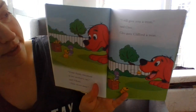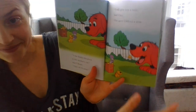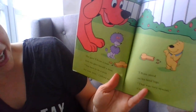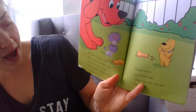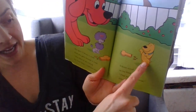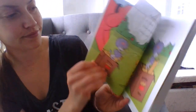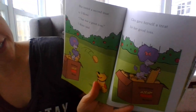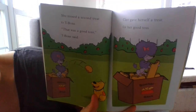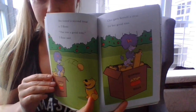But I'll give you a treat, Cleo said. So Cleo gave Clifford a treat. She gave T-Bone a treat, and she gave herself a treat, too. You have to do a trick to get a treat, said Clifford. T-Bone stood on his hind legs. That was very special, Cleo said. She tossed a second treat to T-Bone. That was a good toss, T-Bone said. Cleo gave herself another treat for her good toss.